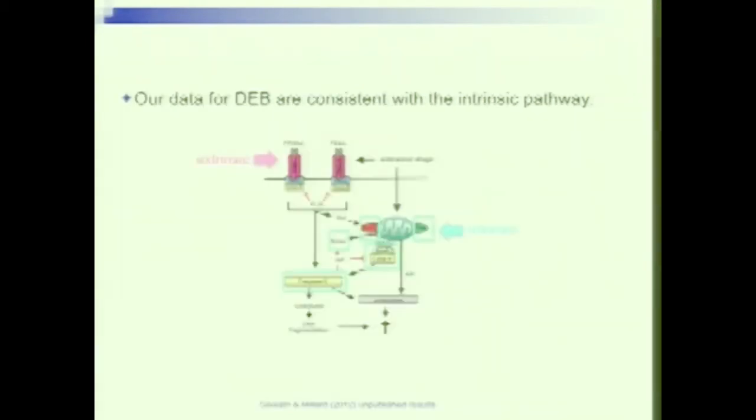And so here are some proteins that she's found have been upregulated in the presence of diepoxybutane, and so we can say that our data are consistent with the intrinsic pathway. Interestingly, these proteins are not upregulated with epichlorohydrin, so there's a difference in the response of the cell to these different agents.